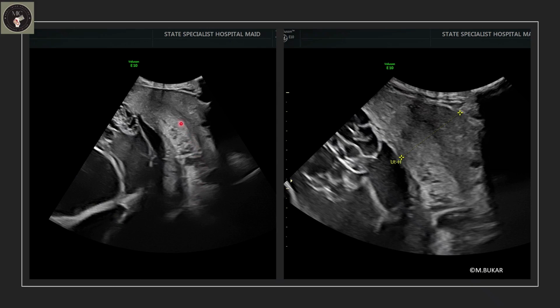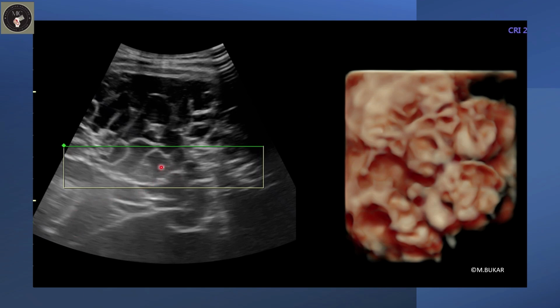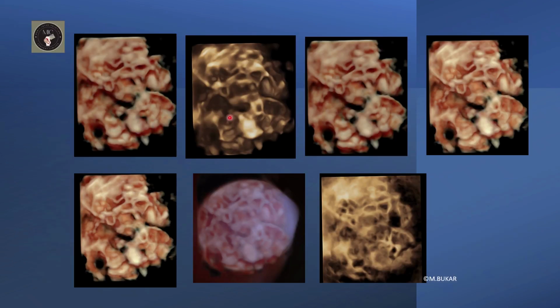Here you can see the uterus is stretched. You can see the fundus of the uterus is tapered here. And look at this lesion posterior to the uterus, pushing the uterus upwards. And so you can see the uterus is close to the skin here. Note also the uterus here, very close to the skin. This is a 3D rendered image of the honeycomb nodule. And look at the rendered image of the honeycomb nodule, here displayed in different display modes, showing the honeycomb nodule.